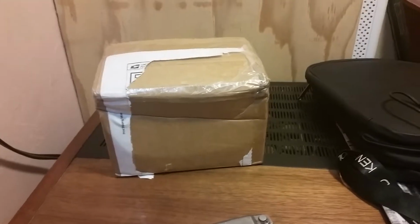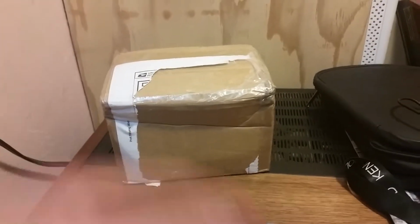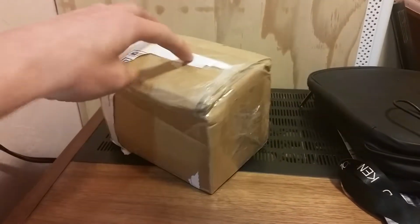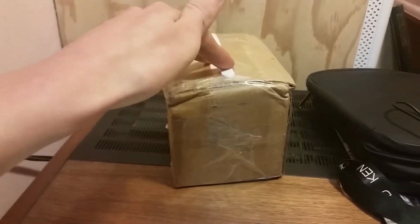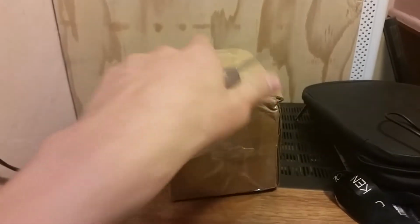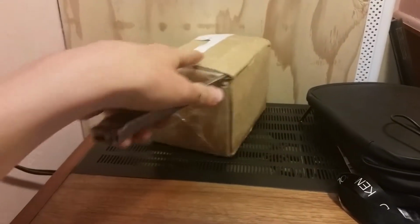And apparently the seller says this is in the original box, so it's in the Federal Signal box from when they purchased it. Whether or not it's actually in that is up to scrutiny because I haven't seen it yet. So first I'm going to go ahead and pop this open.